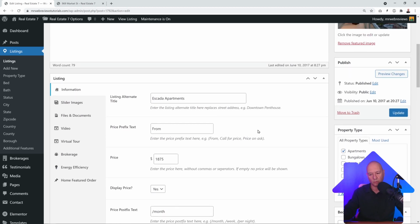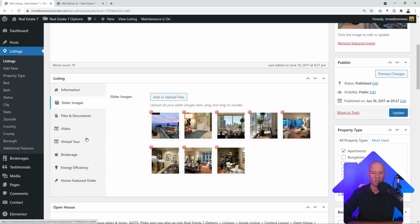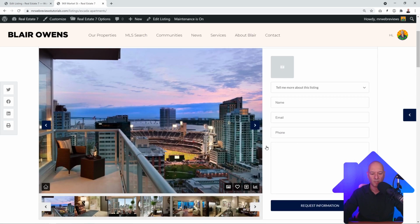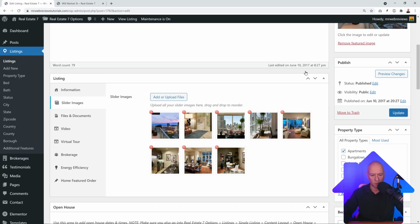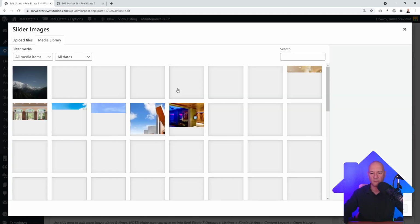And then you're going to add the pictures. So you're going to slider images. So let's go back here, and as you can see, we have a few pictures here with our slider. So these are the pictures basically, and to add pictures, all you have to do is click add and upload file.